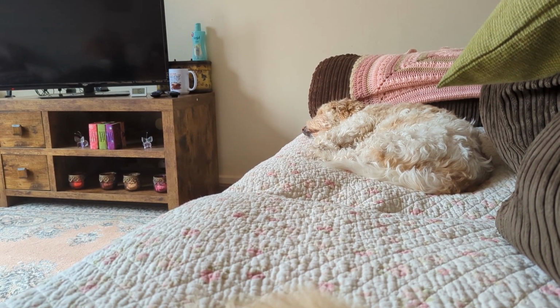So that's it. So we're going to go now. Humps here is having an ear scratch. He loves having his ear scratched. He loves me getting right in there. Don't you, darling? Right, me and my fabulous camera work are going to go now.